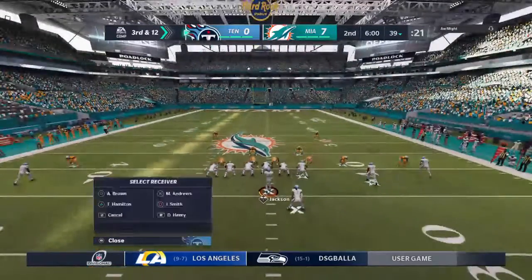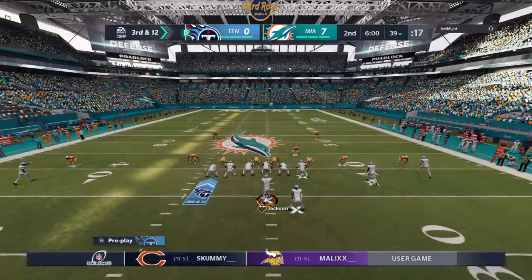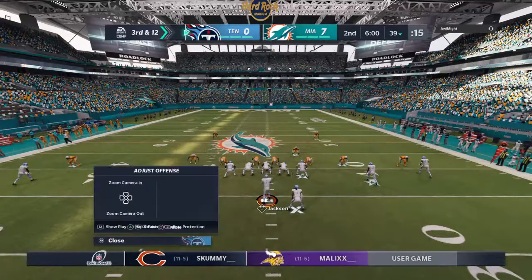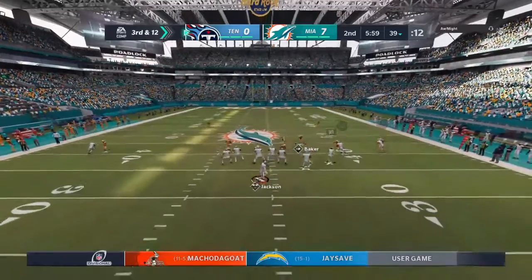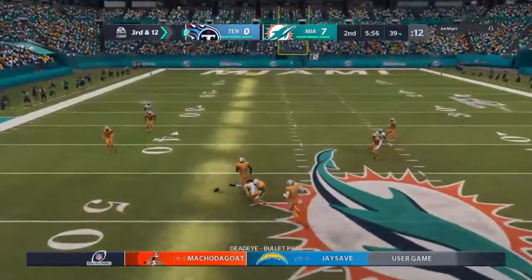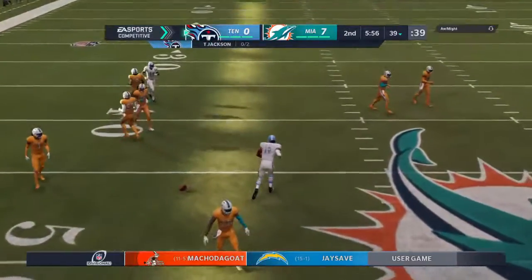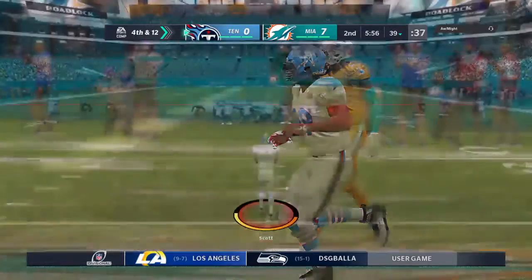An incomplete pass on that last play, and that means they'll need to come up with something here on 3rd down. From the gun, Jackson. And that will be incomplete. The passing game not in sync here early. And now it's 4th down.